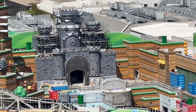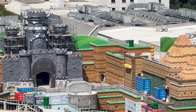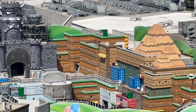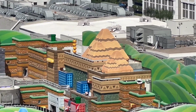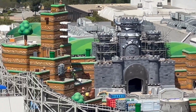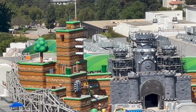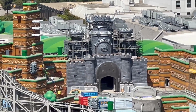I've heard a VIP tour guide came near me and was talking to his group about Nintendo and mentioned that it's a January opening date. I'm not sure if he's just saying that, if he slipped up or what, but he mentioned January, so we'll be watching that very closely. I wouldn't be shocked to see it open in January, meaning soft opens can happen in November. I'll put that as a rumor right now. But yeah, that'd be pretty cool.